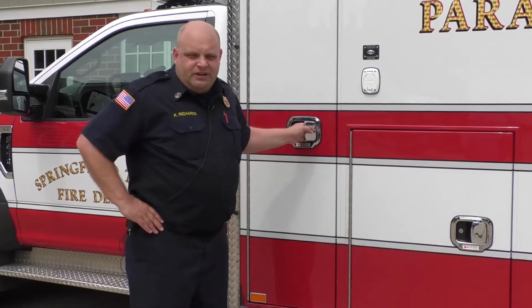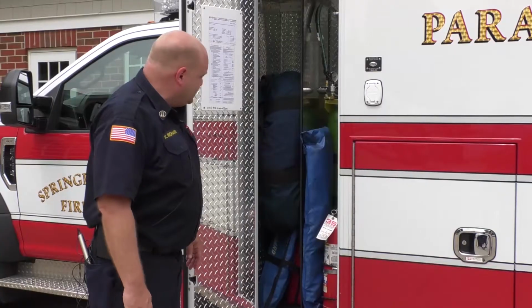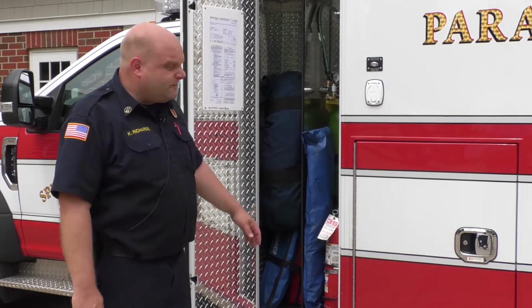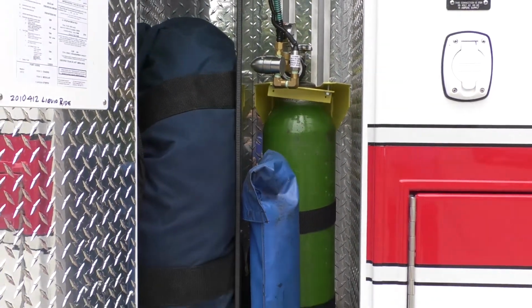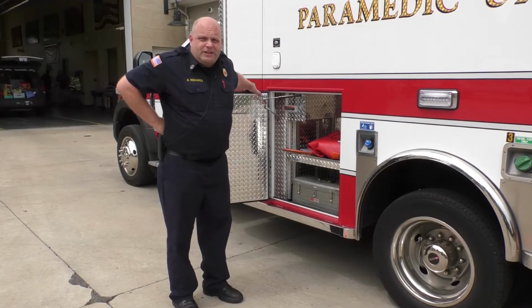All right, so inside here in our first compartment we hold our splints. This is to cast your arm or leg in case it's broken or injured. We can splint your legs and arms and take you safely to the hospital to get set by a doctor. Inside of here is also our main oxygen. The green tank in there holds all of the main oxygen that we give to our patients to help them breathe.